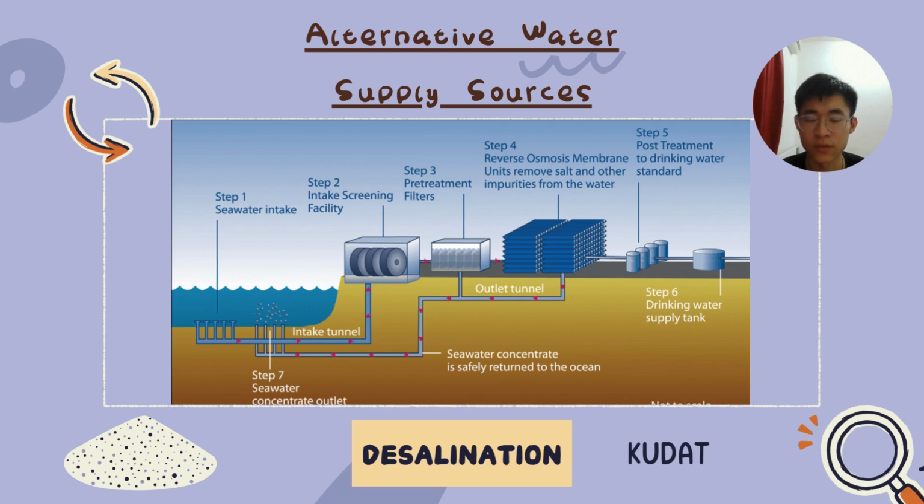Next, we have alternative water supply sources to reduce reliance on groundwater, by exploring desalination technologies to make seawater potable, particularly given Kudat's coastal location, to reduce the strain on freshwater resources.